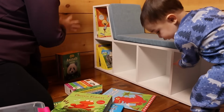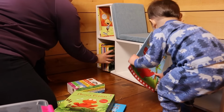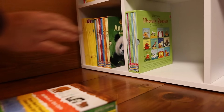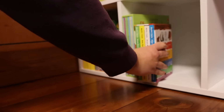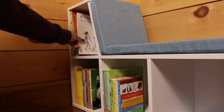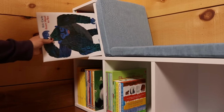Next, I am just sorting through his books in different categories such as dinosaurs, Christmas section, and animals. Aiden got a lot of books for Christmas. We got a ton of books from the Scholastic book order from school. Do you guys remember that in elementary school? I loved getting books there and it's great we still have it.